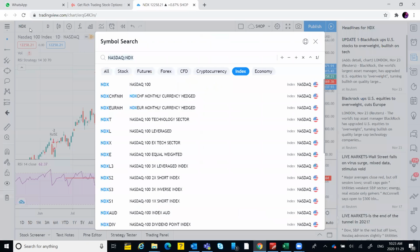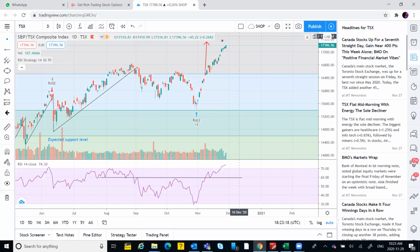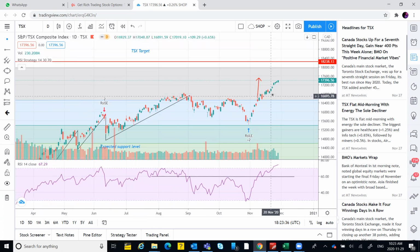Now let's quickly go through the TSX. Last time we discussed that the TSX is behaving more positively compared to the NDX these days, and this trend has continued. The index has been positive for many sessions, more than a week, in a continuous phase from 16,000. As soon as it crossed the 16,000 level, it had only three red days and multiple green days.